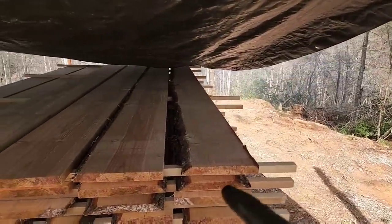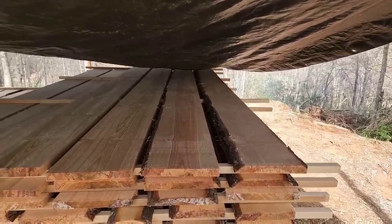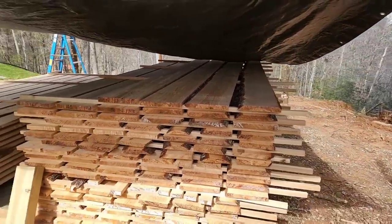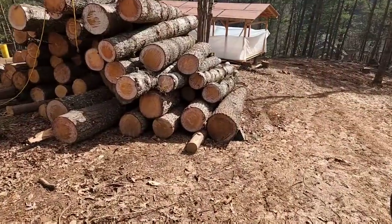Of course, tops and bottoms, there is some live edge here. That'll get ripped off or used in some decorative way. So, yeah, those turned out great. On to the next one. It's back down here at the pile.